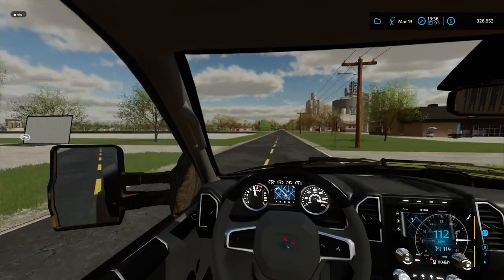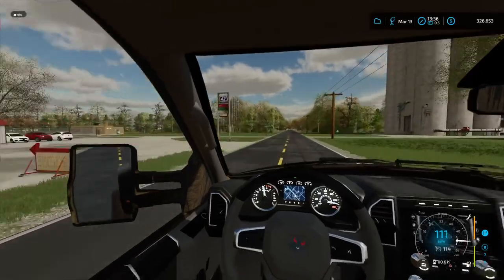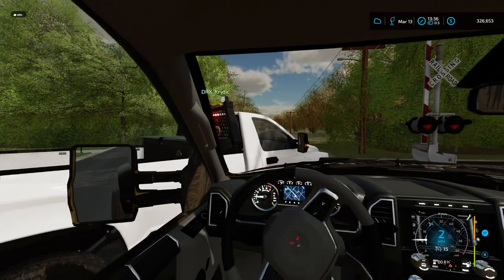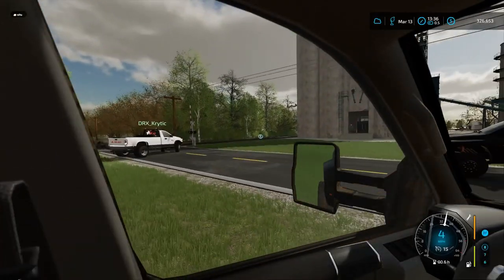There's 113. There's 112. And 114. Okay, and brake. Oh! Whoa! That one was a little too close for comfort. Yeah, that was a little close. Yeah, okay. Well, that's drag race number two done.